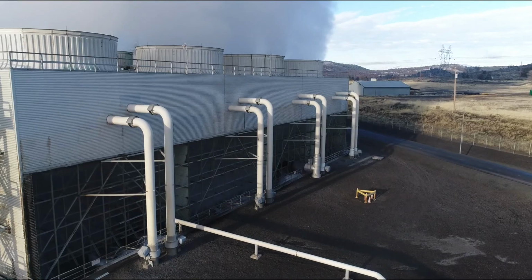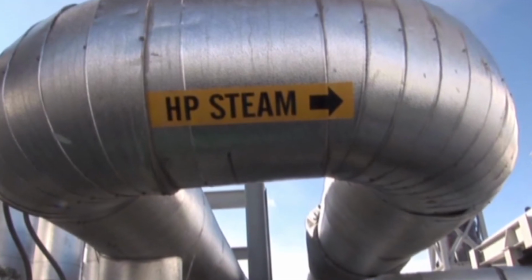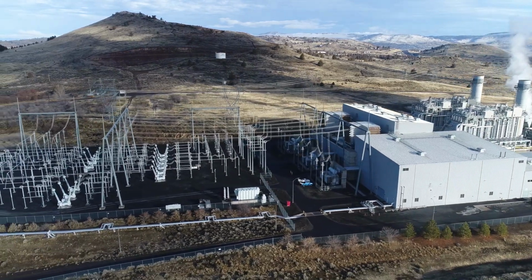Some of the hazards located at both plants are bulk chemicals, hot pressure steam piping, and live electricity, so always be aware of your surroundings.